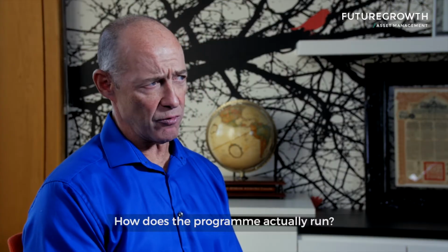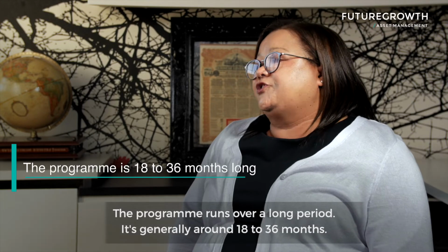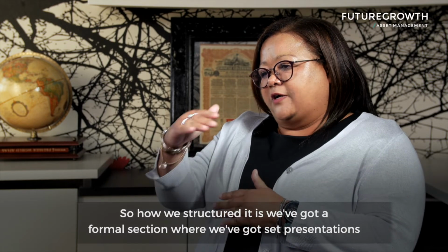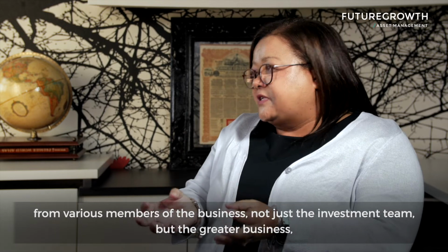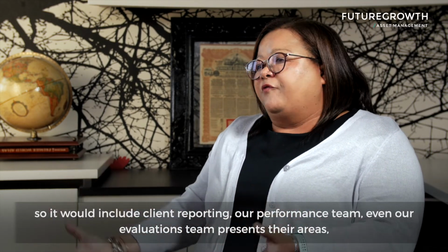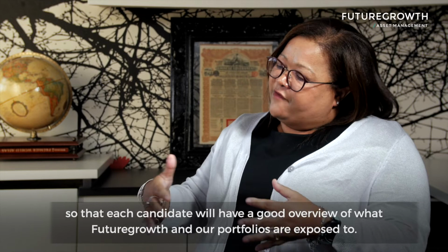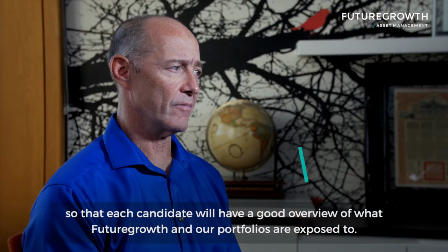How does the program actually run? The program runs over a long period. It's generally around 18 to 36 months. So how we've structured it is we've got a formal section where we've got set presentations from various members of the business, not just the investment team, but the greater business. So it would include client reporting, our performance team, even our valuations team presents their area so that each candidate will have a good overview of what Futuregrowth and our portfolios are exposed to.